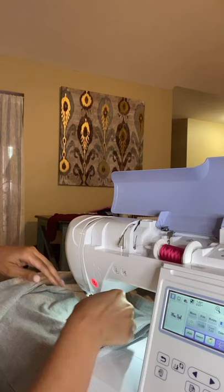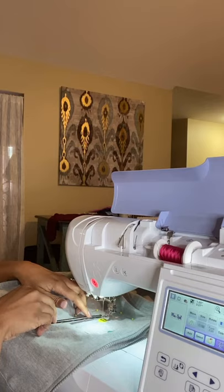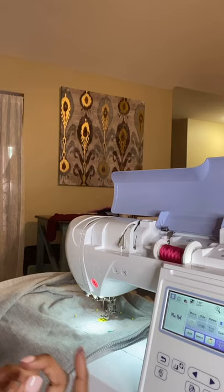Okay. All right. So it's going to be, what did I say? 3.7. So it's not going to be big at all by 1.20. So about like right there, by about like that much. Okay, not too big. It doesn't need to be, it's just a left chest placement. Or right, this one actually is a right chest placement, because there's something on the left.